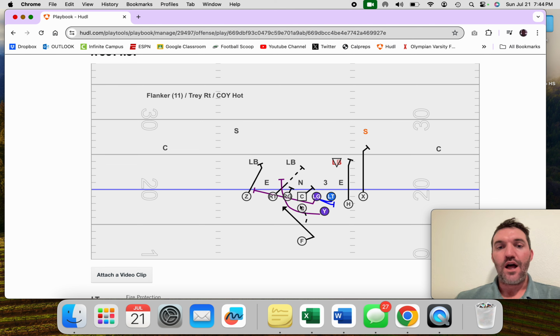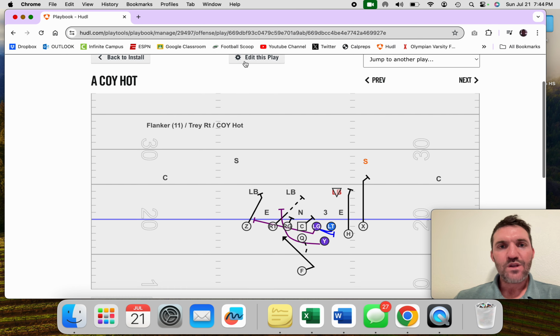He's going to pull up and behind the kick out lineman and block a linebacker. Okay, the F is trying to follow the Y downhill. This is not a play we want to bounce. Okay, this is wrong here.